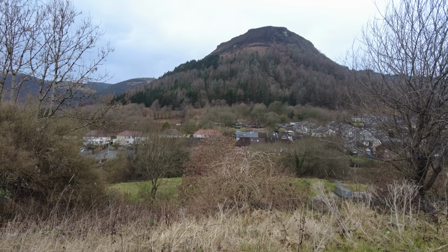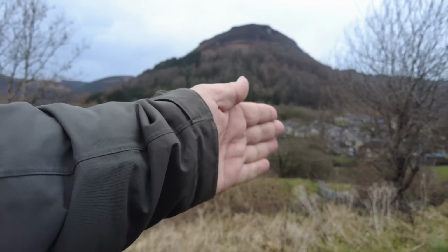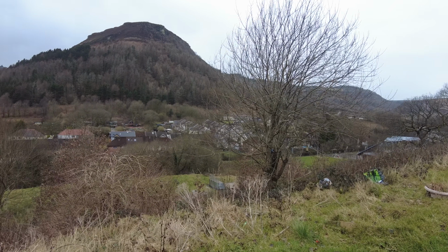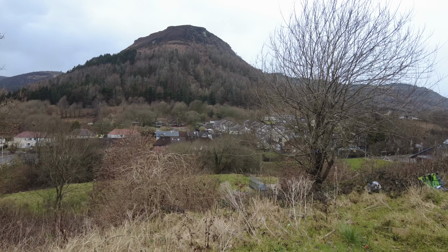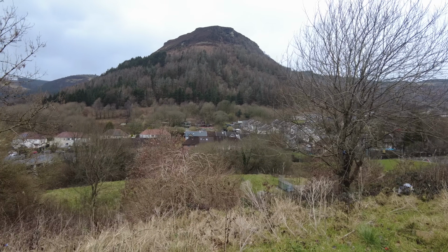But to be honest, I wouldn't like an allotment on this side of the mountain, because on this side during the day it gets shaded from about 1 o'clock on, and especially in the winter it hardly gets any sun at all. So it's a lot better to be on the other side of the mountain.